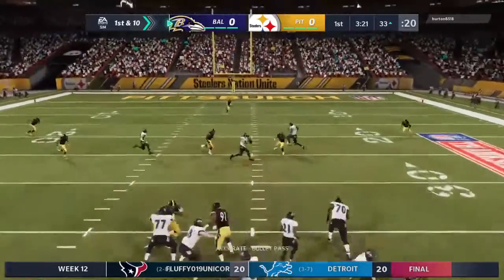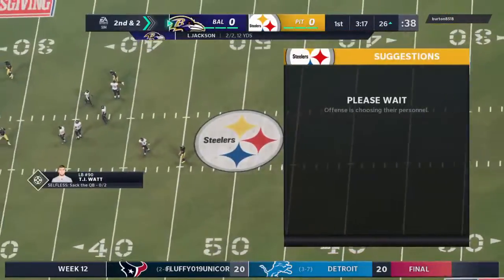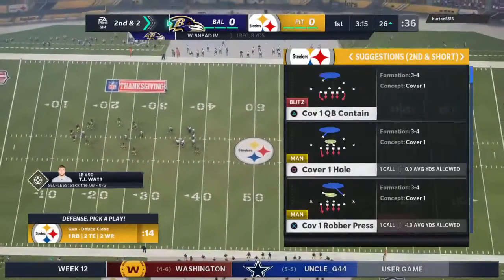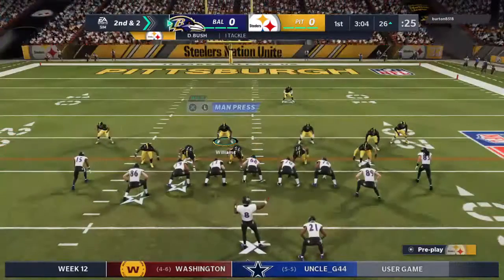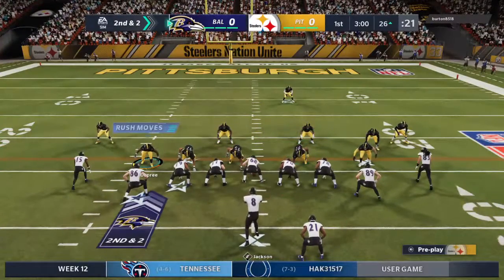And now Jackson will look to throw it. It's brought in here by Willie Snead. That was the 8th play of the drive, so a somewhat fitting pickup of 8 yards. Charles, Thursday night game, I think a lot of teams probably say shrink the playbook somewhat.